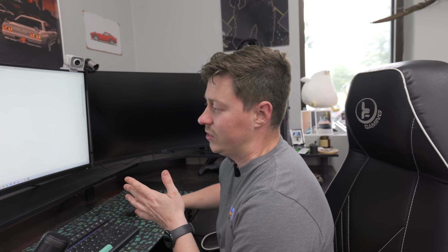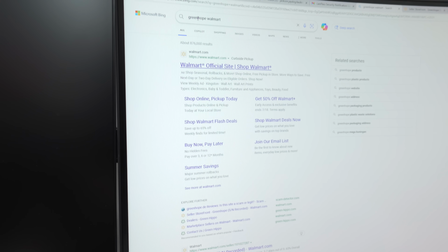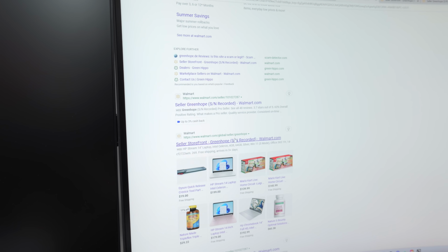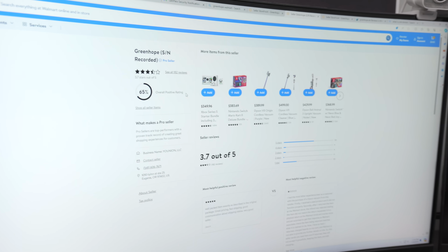All right, so I was able to do a little bit of research. This is not an easy thing to find, by the way. I don't know why it's kind of hard to find Walmart seller homepages, but I basically typed in Green Hope Walmart, and it is this link here. You can get to their store page where they're actually selling stuff, but I want the actual profile, and here we go.